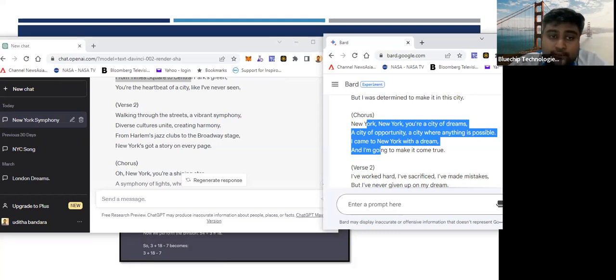So I'm not promoting Bard, or I'm not promoting ChatGPT. I'm just explaining how to use this effectively for your work, right? I'm not promoting any of these products. I'm just explaining how better to use these tools in your industry to make your life productive. So that is the ultimate idea behind this meetup, to make life productive and use these tools effectively in your professional life, right?